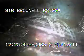Today's date is May 12th, 2011. I'm at 916 Brownell televising a sanitary sewer line from the 6-inch clean out in the back of the house. There are some sinkholes in the backyard, and we've got a garden hose and some red dye going in there. Here you can see the water is turning red as we're looking at the main.